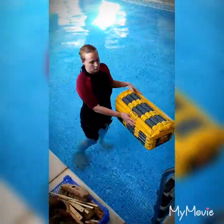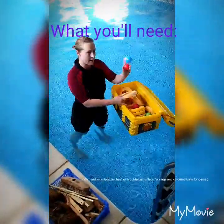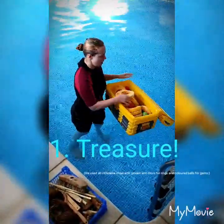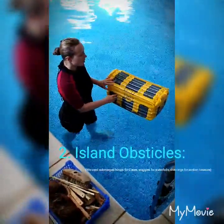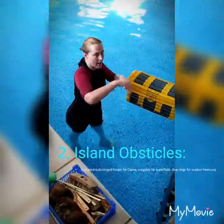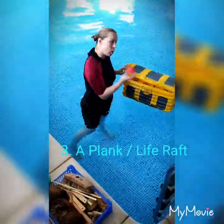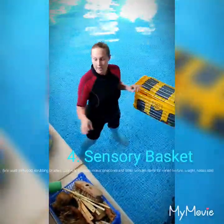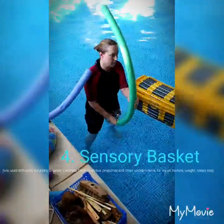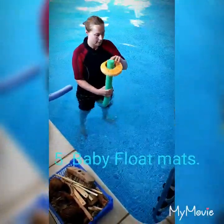We have got an inflatable treasure chest, and inside we've got some golden rings, some sapphires and rubies, and some emeralds. And what we're going to do is spread that out all over the pool, and the children are going to collect it in using their long paddle arms and their fast kicking legs. They could blow the balls back, they could carry these back, they could even go on their own boat and collect them in on their boat like this.